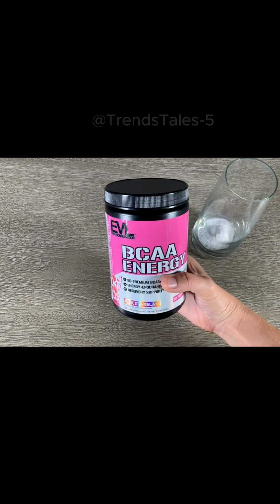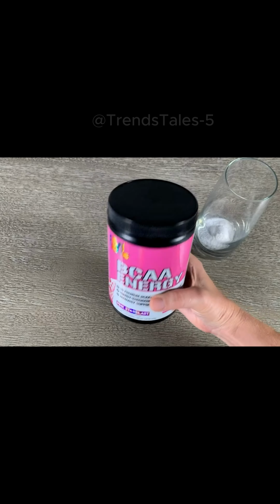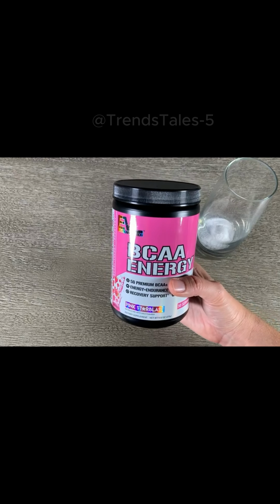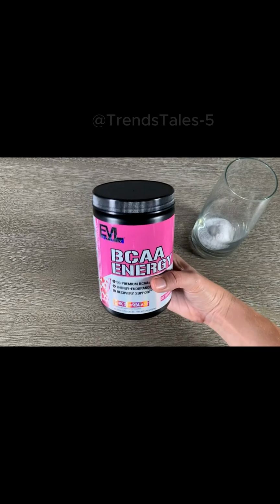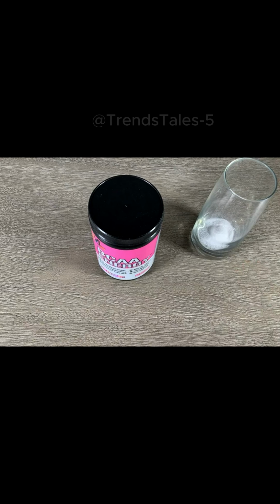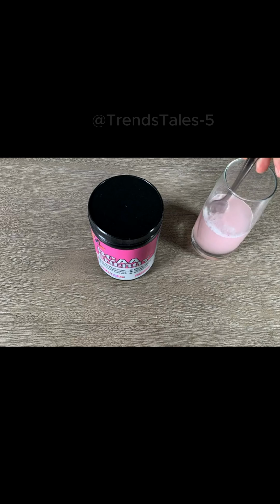This is the Evolution Nutrition BCAAs Energy, and this is the Pink Star Blast flavor. This one I feel like tastes a lot like a pink lemonade, so if that's your thing, it's not too strong and it's not too vague where you can't even taste it. So I've got some in a glass here, and I'm just gonna add some water. At first it's kind of this light pink color, and then it starts to darken. I just sometimes use a fork.